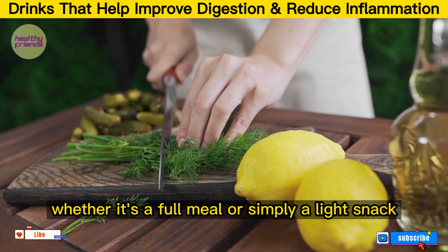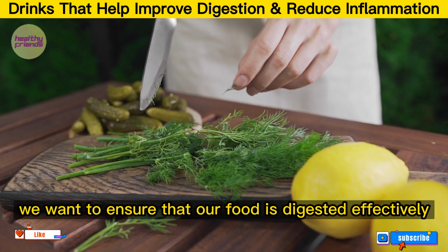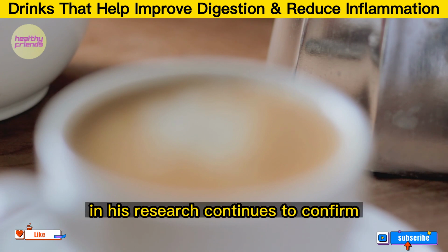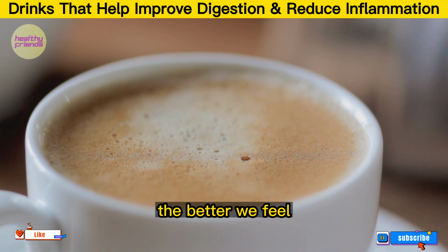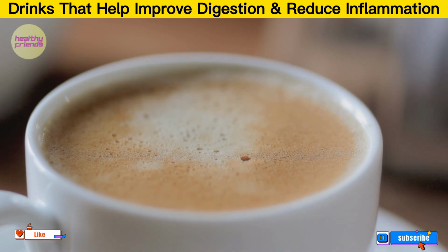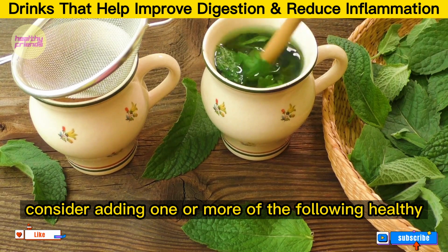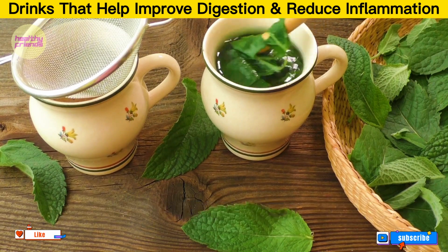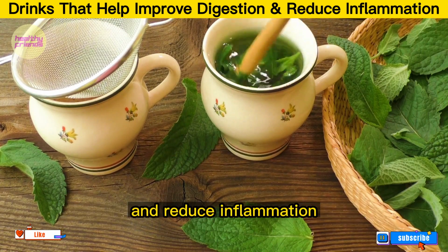Whether it's a full meal or simply a light snack, we want to ensure that our food is digested effectively. And as research continues to confirm, the healthier our gut, the better we feel, look and perform. To improve your digestive health, consider adding one or more of the following healthy drinks to your diet. Here are drinks that help improve digestion and reduce inflammation.